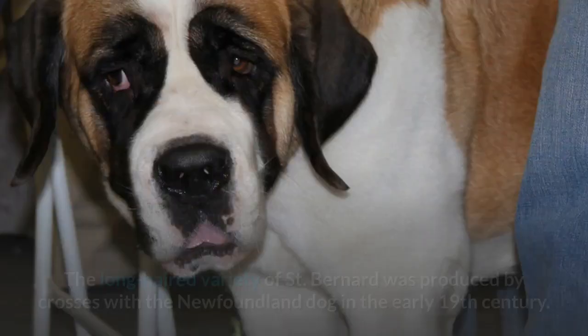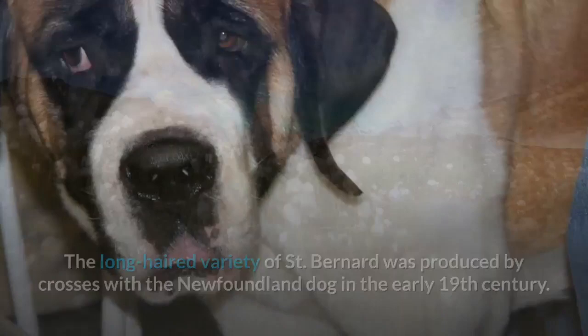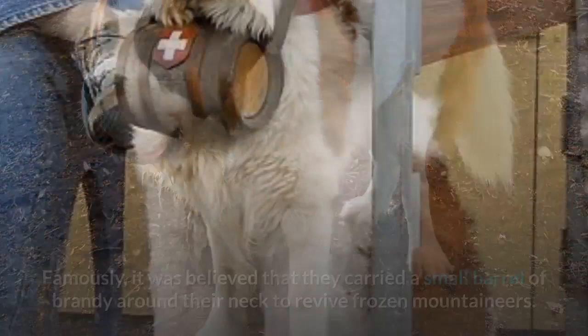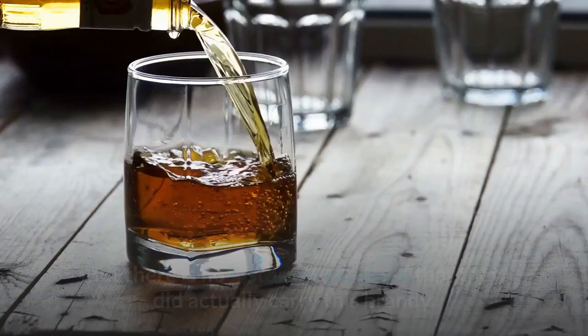The long-haired variety of St. Bernard was produced by crosses with the Newfoundland dog in the early 19th century. Saints are no longer used for alpine rescues, the last recorded instance of which was in 1955. The collective name for a large group of St. Bernards is a floof. Famously, it was believed that they carried a small barrel of brandy around their neck to revive frozen mountaineers. But there is no historical evidence that they did actually carry this brandy.